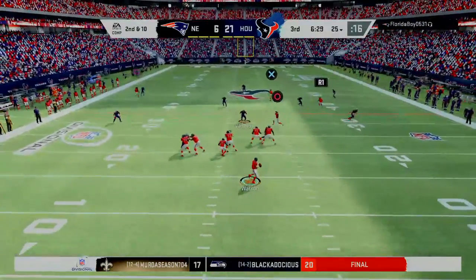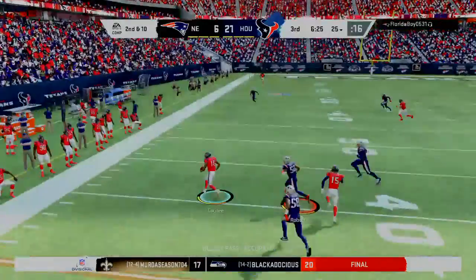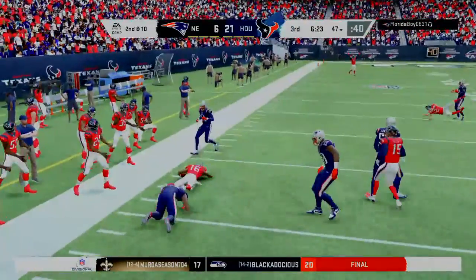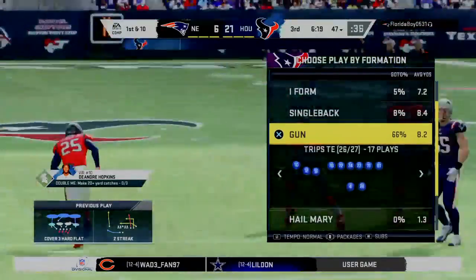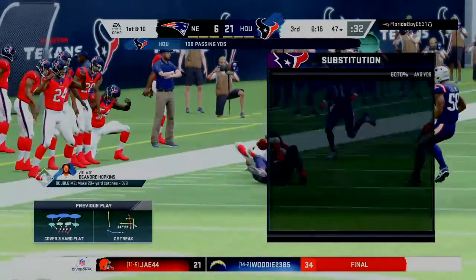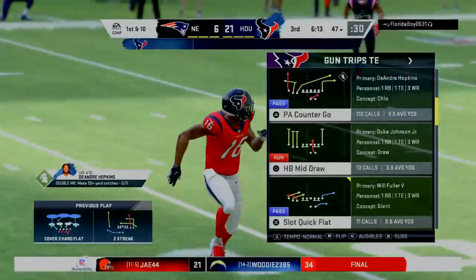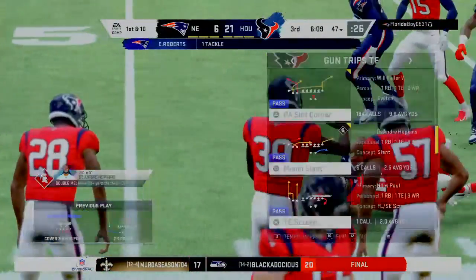Out of the gun, Watson. Flushed out right. Man open, that's Kiki QT, complete. And they work this well upfield across the 45. Last play they got stuffed at the line. Different story here, over 20 yards. First and 10 at the 47-yard line.